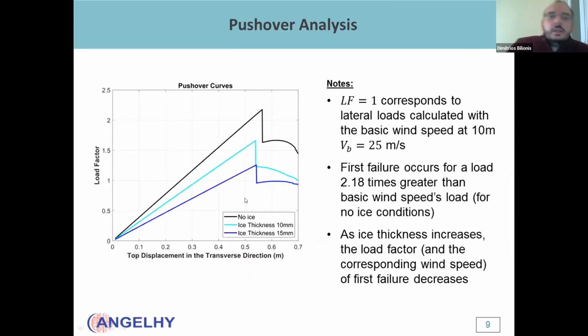And in this slide, we can see some pushover curves for the various ice thickness scenarios. I should say that the load factor, when it takes the value of 1, corresponds to lateral loads calculated with the basic wind speed at 10 meters, which was 25 meters per second according to the German annex of the Eurocodes. And for the no ice condition, we found that the first failure occurs for a load 2.18 times greater than the basic wind speed load. Furthermore, as ice thickness increases, the load factor and thus the corresponding wind speed of first failure decreases.